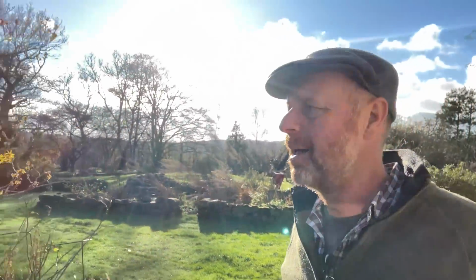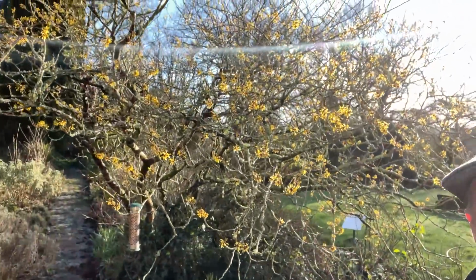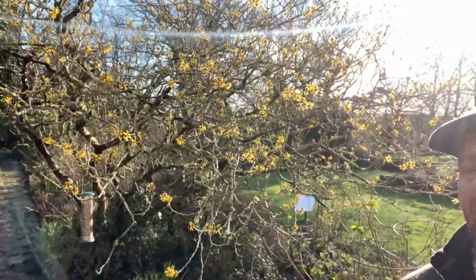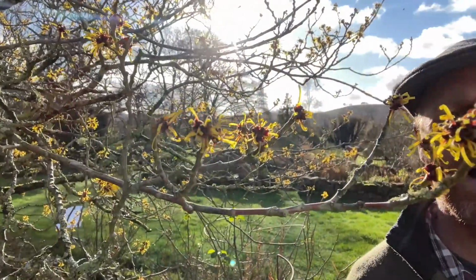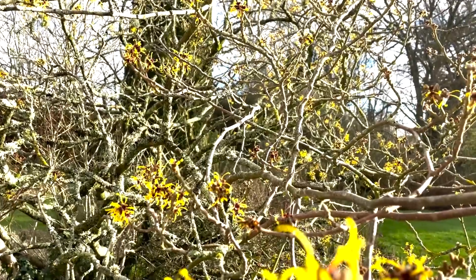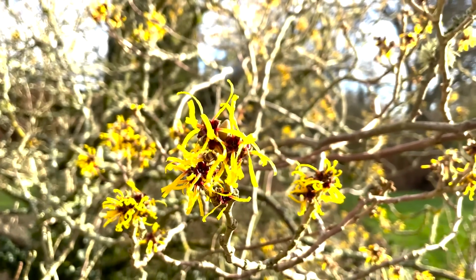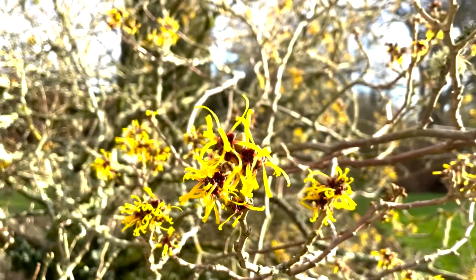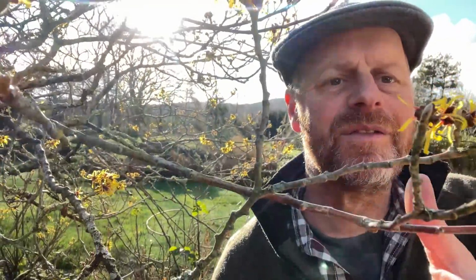And then over here, we've got this beautiful witch hazel, Hamamelis pallida. Look at the flowers on this, really unusual spidery flowers. It's meant to be scented, but I'll be honest with you, I can't get a whiff of it at all. I've never ever smelt it properly. Only if you breathe on the flowers it releases the fragrance, but I tried that and absolutely nothing.